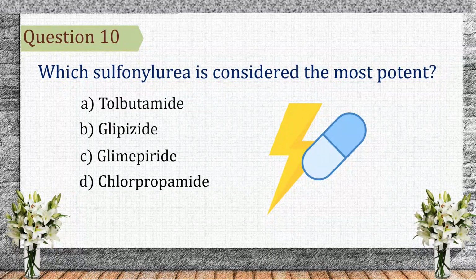Question 10. Which sulfonylurea is considered the most potent? The correct answer is C, glimepiride. It is a third-generation sulfonylurea with high potency and a lower risk of hypoglycemia compared to earlier generations. Tolbutamide, a first-generation drug with lower potency. Glipizide, potent, but less so compared to glimepiride. Chlorpropamide, a first-generation sulfonylurea with prolonged action but lower potency.